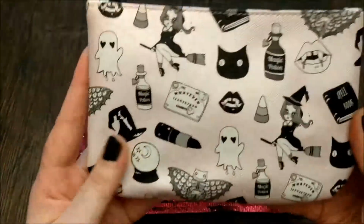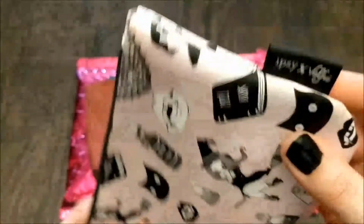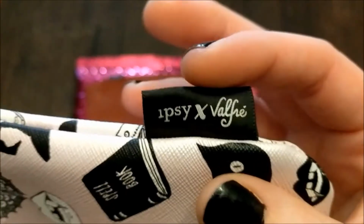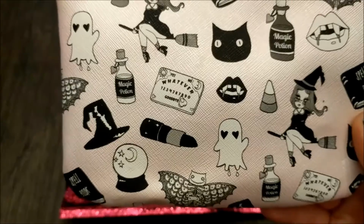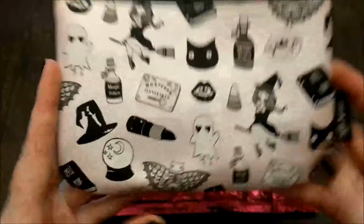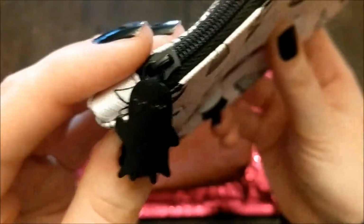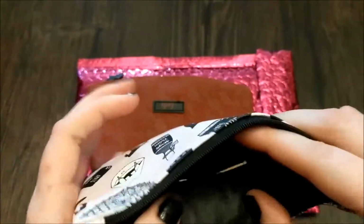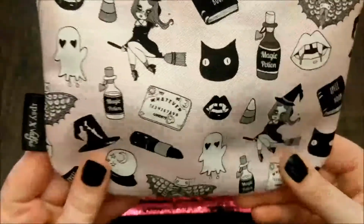Not as much though as I love this bag, which was the bag for the year before. And this one actually has the designer's tag on it. There you go. It's a pearlescent pink, which pink really isn't my favorite color, but this bag looks really good anyway, so I love it. I love all the little designs, like a cute little bat, and the ghost is on the zipper. It says my hair stuff in it. It's just black inside. But yeah, those are the comparison bags I have.